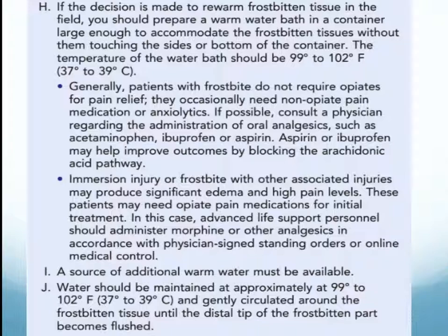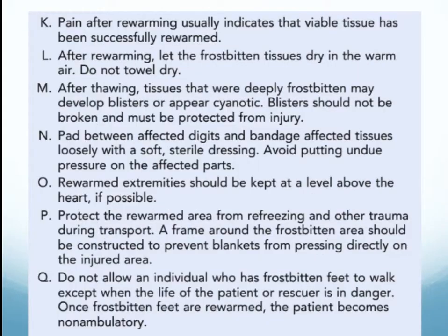And again, the water should be maintained at this temperature, so make sure you're able to get more water and circulate it as well. So the convection from the water itself will continue to keep the extremity warm. Last one, I promise. The pain after rewarming actually typically indicates that the viable tissue is alive, and that's why it's painful. So it's a good sign. It's unfortunate for the patient, but it's a good sign.